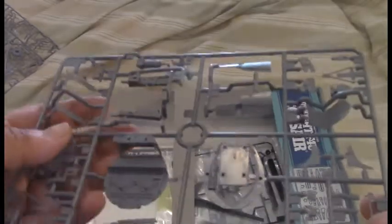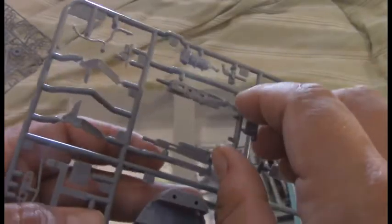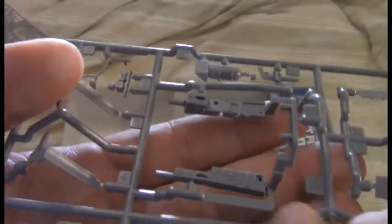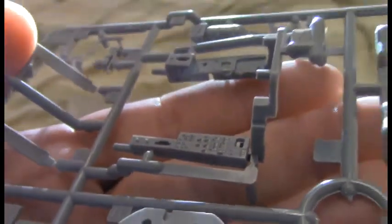The rest of the cockpit parts. Probably the rear bulkhead, maybe the front bulkhead, side instrument panels. Lots of buttons and switches on there. That looks really great. Like, you can actually make out toggle switches on there. That's really cool. Very simple pilot seat.